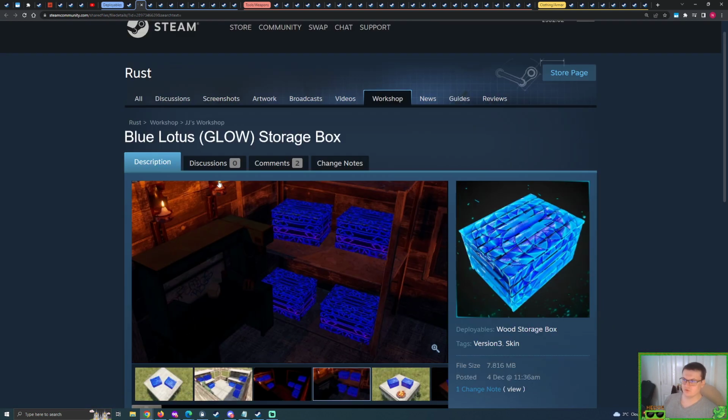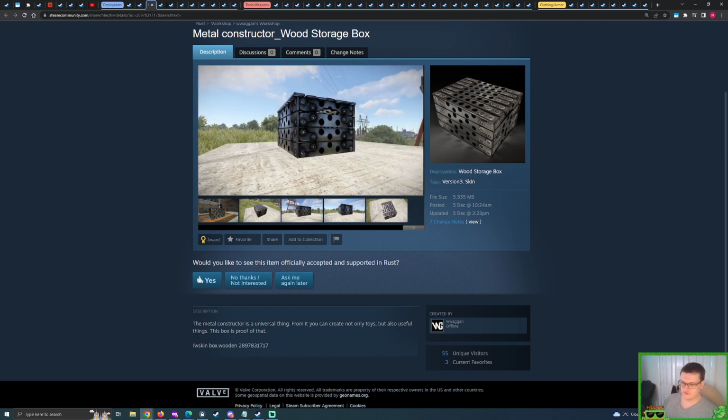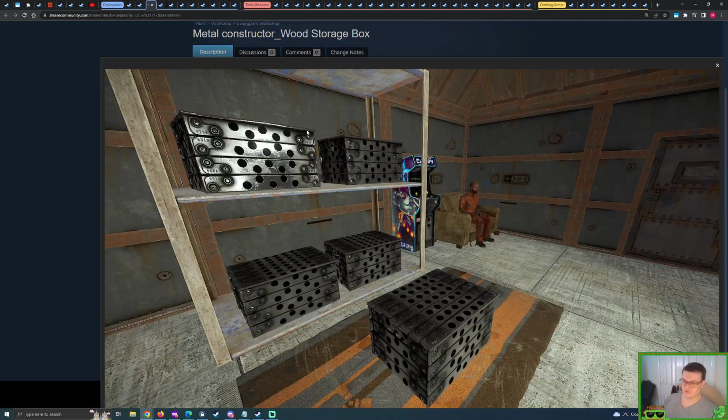So, cool idea. Let's move on to the next storage. So we got another small box storage made by Mr. Wawagan. The metal constructor is a universal thing. From it you can create not only toys, but also useful things. This box is proof of that. Cool. Hey, he wrote a description. I'll make sure to read it out.